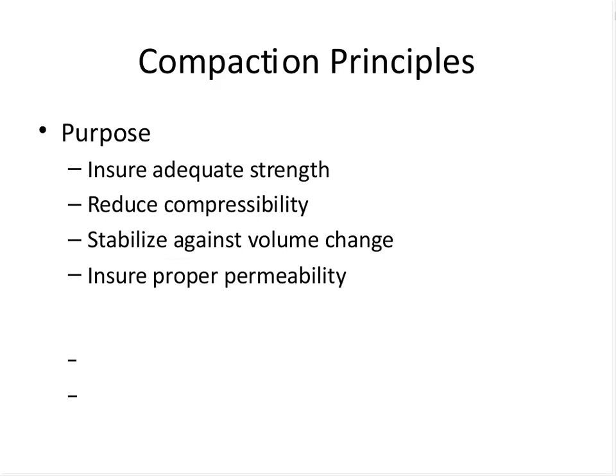So compaction kind of has four purposes. One is to ensure adequate strength. When you're going to place fill in a location, you want to be able to say that it's going to hold up. You can't just dump it there and walk away from it.